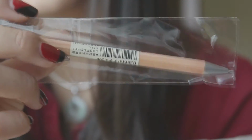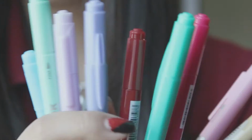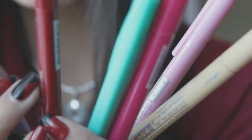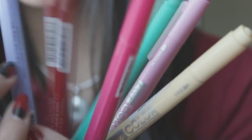That's it. And here I've got tons of colored pencils, except for this. This is a simple MUJI pencil. It's a wooden one. And these are all the colored ones. They are from different brands, but they are all basically the same. Some of those are from Korea.